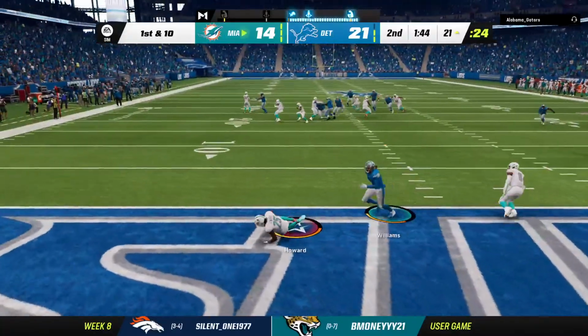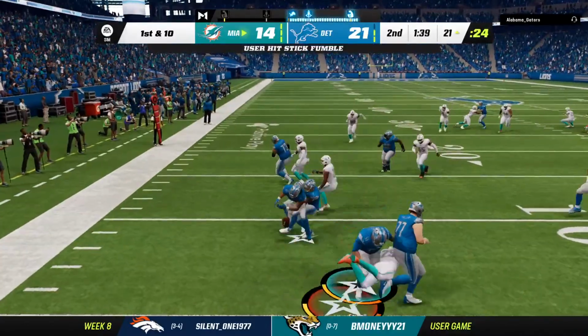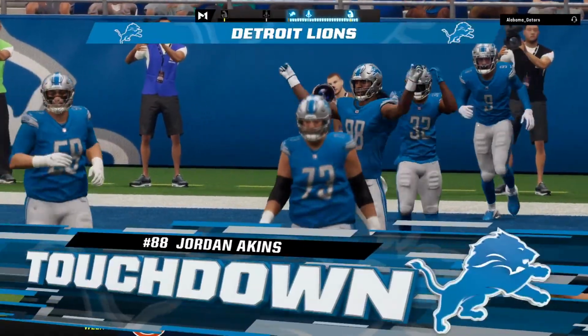And it's intercepted at the goal line. Picked up by Xavier Howard. Now he's hit on the return. It's a loose football. And he will score. Touchdown, Lions.